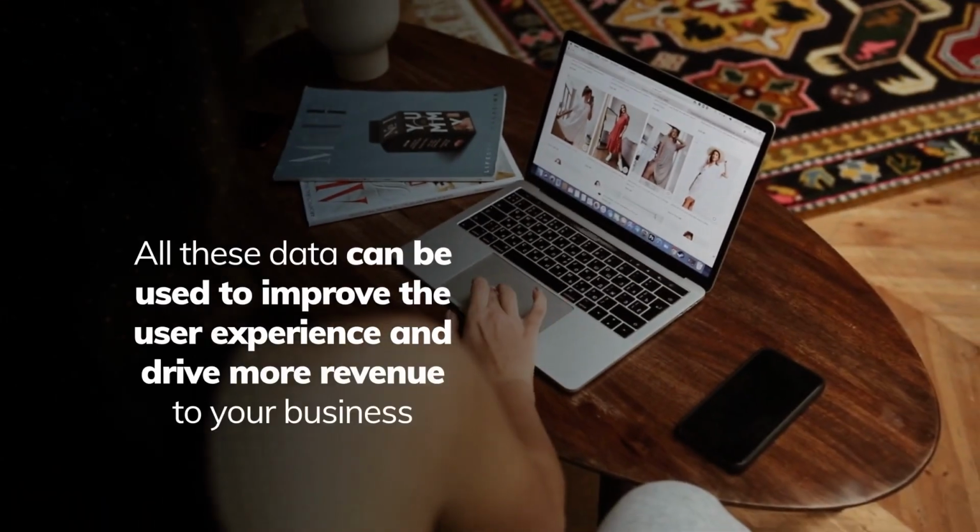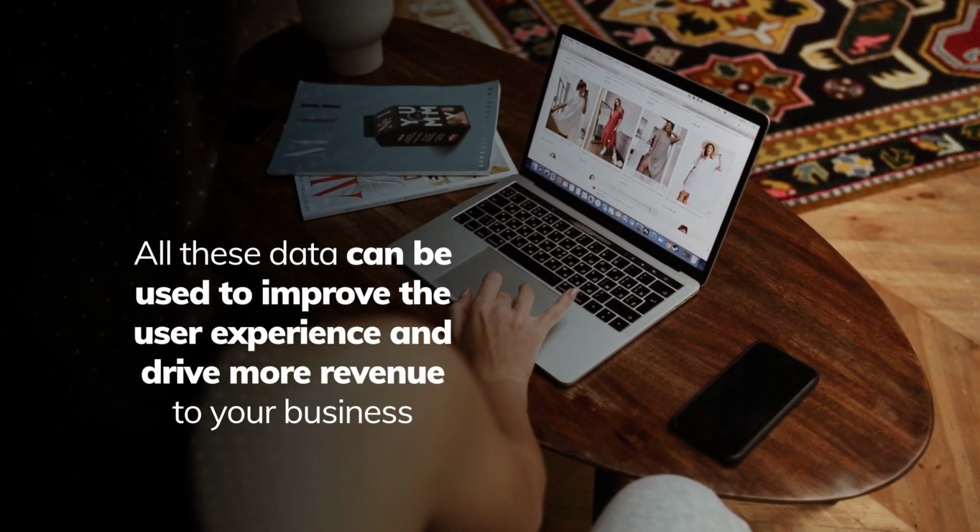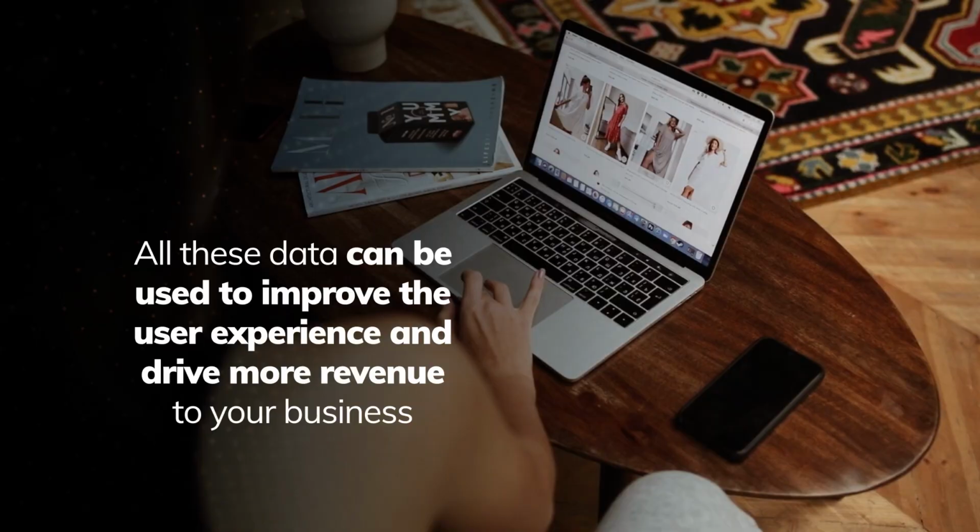Tracking refers to the process of collecting customer data by tracking the behavior of customers who visit or make a purchase on your website. Tracking your online store will allow you to collect critical information like where your customers come from, what part of your website they're interacting with, and what they do before and after a purchase. All this data can be used to improve your user experience and drive more revenue to your business.